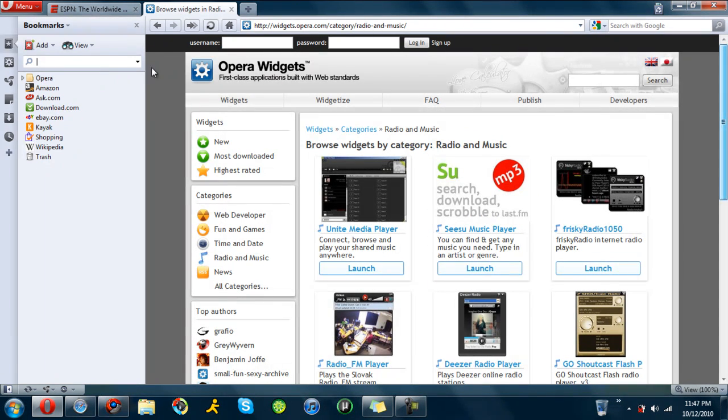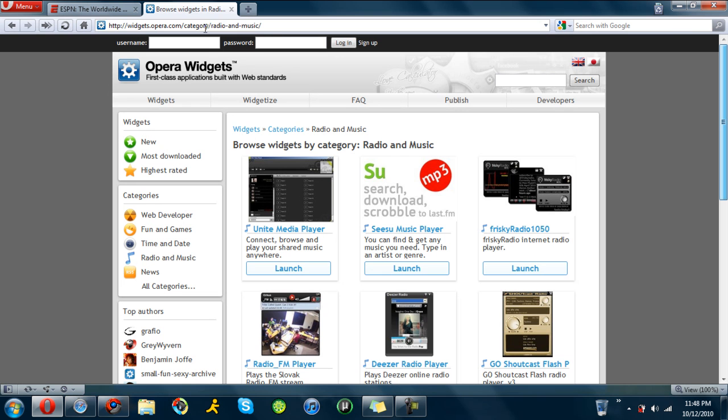You can see all your bookmarks, which is kind of nice that you can have your bookmarks displayed here. But I kind of like the bookmarks bar under the URL and stuff like that kind of better.